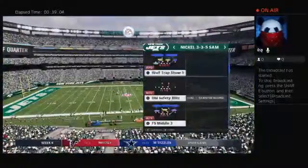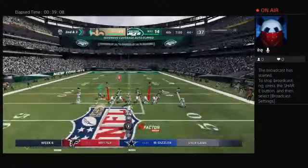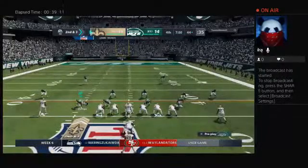We have played 3 quarters. This is the National Football League on EA Sports. Back now here on EA Sports.